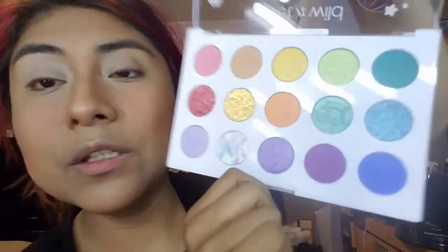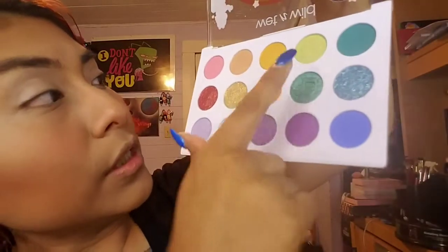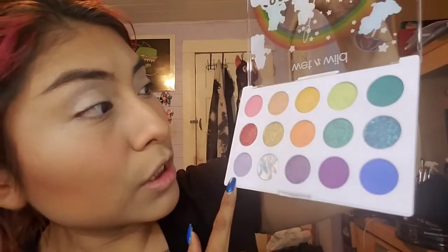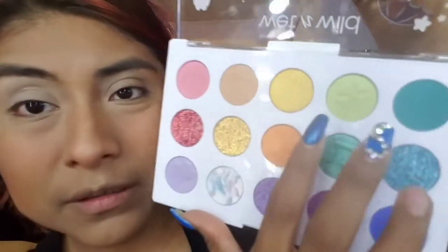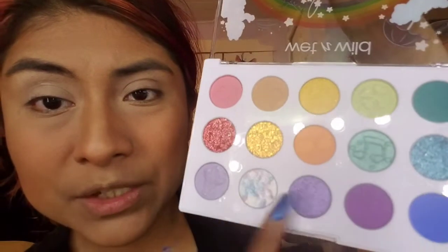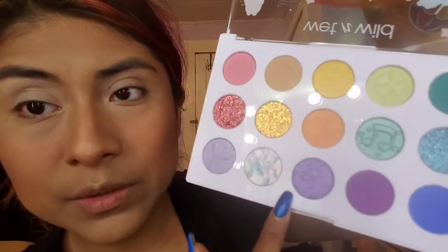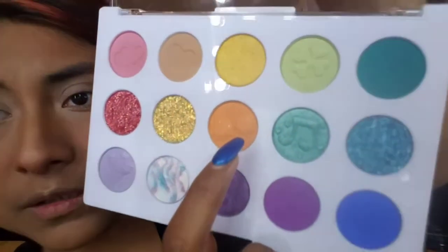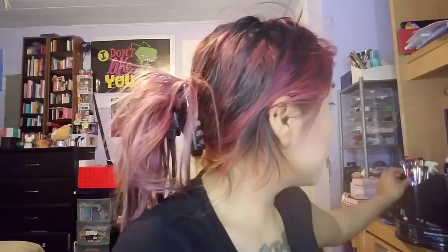So this is what it looks like. You have glitter, shimmer, really cool shimmer-ish. I say ish because you see what I mean? It's not quite a shimmer like these two, it's just got the little specks in there. Then we have matte. Interesting. This one's got little gold specks in it. Oh yeah, there you go. And because I didn't get any of the dual-ended brushes, we will go in with these.